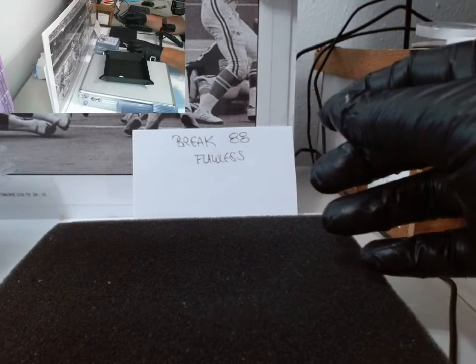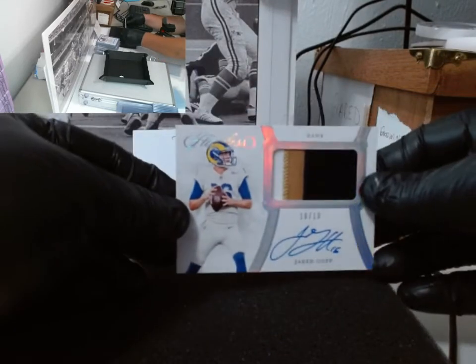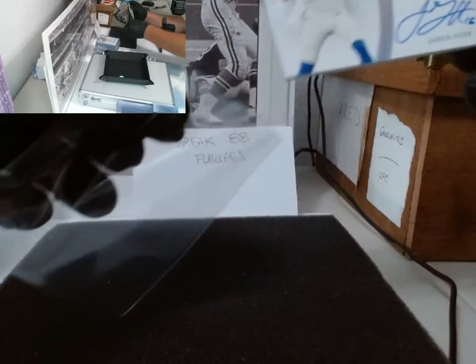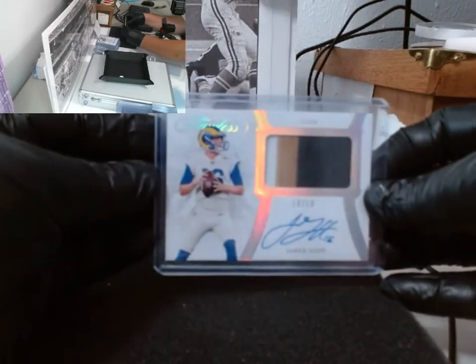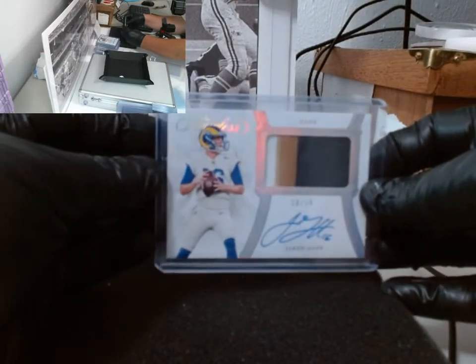And another Ram, though he's an ex-Ram now. 10 of 10, three-color auto patch, Jared Goff. Jared Goff, 10 of 10. Look at that patch. Three-color patch, auto. 10 of 10. This product is on fire. Look at that.